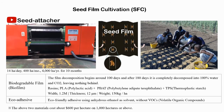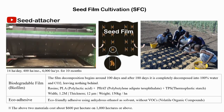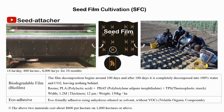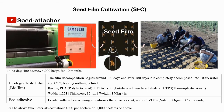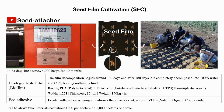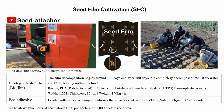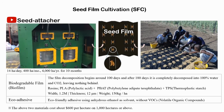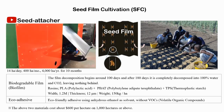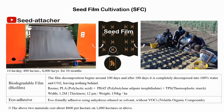This is seed film cultivation. A seed attacher attaches seed to the biofilm using eco-friendly adhesive while simultaneously creating germination gaps on both sides of the seed. The biofilm with seed attached is called seed film. Spread the seed film on dry field so that the seed faces the ground. Cover the seed area with soil and cultivate it with rainwater. If the rain is low, you can use sprinkler, pivot irrigation, and drip irrigation to irrigate secondarily.